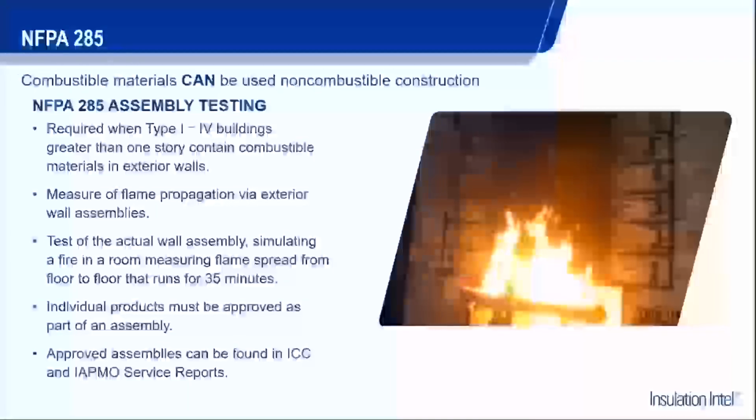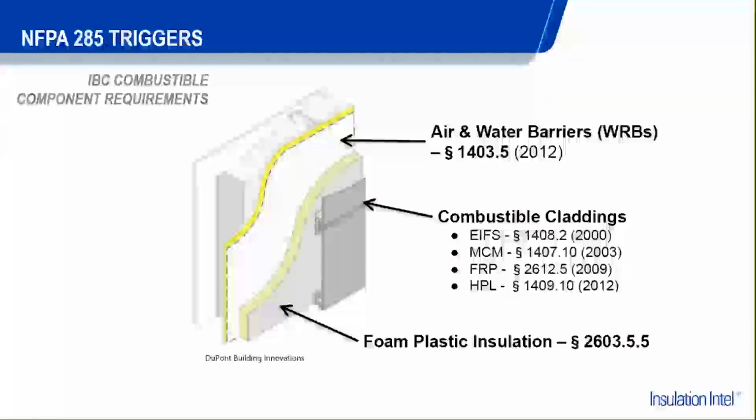Every time you introduce a combustible element to a wall assembly, there needs to be a test or some sort of approval and engineering judgment for that, how that combustible material is going to affect the assembly. Combustible claddings, including plastic EIFS, polystyrene specifically, foam plastic insulation, and the various code chapters are listed here.